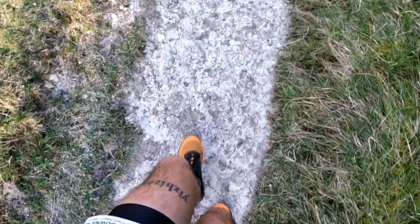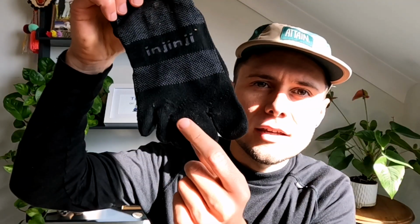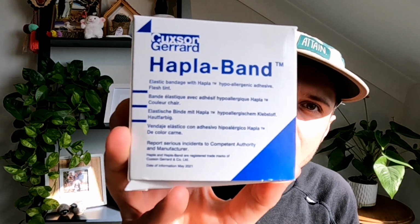I was wearing those with my Injinji toe socks, which kept my toes separate to avoid, you know, chafing or blisters. The other thing I also did was take good care of my feet before the race too. So I taped up my feet with this here Hapla band. In fact, I got this as a tip from a YouTube channel called Ultra Runner Adam. So Adam Lucas runs this channel.